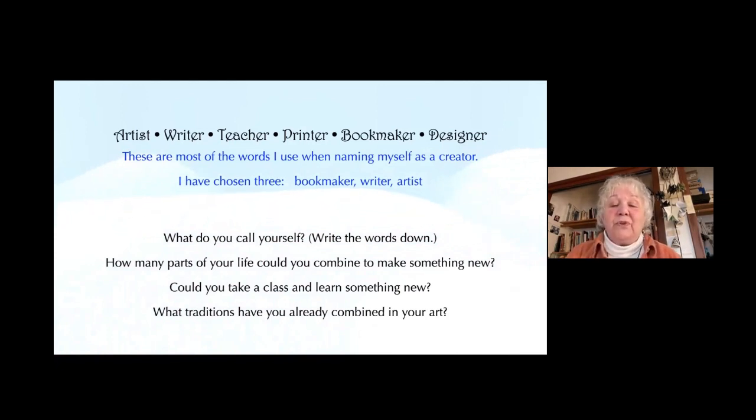How many parts of your life could you combine to make something new? It can be as different as making popcorn, loving animals. It could be many, many things. It doesn't just have to be creative work. But could you take a class and learn something new? One of the book artists I worked with was for 30 years a sculptor, an in-the-round sculptor. She was marvelous. And something about making books really intrigued her, and she went with it.